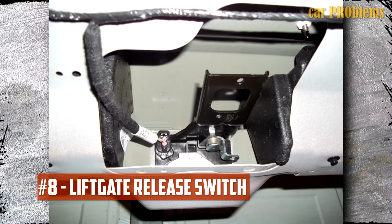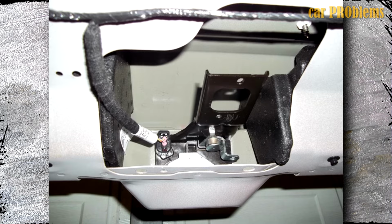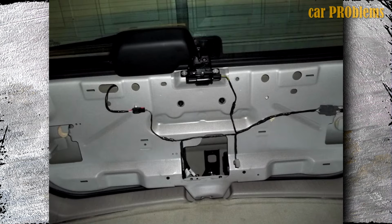Liftgate release switch. The rear glass or the liftgate may not open from the outside due to corrosion at the liftgate release switch. The release switch is the button located under the liftgate chrome bezel that you press to open the liftgate or the rear glass. The part is inexpensive, costs about $25 and is easy to replace.